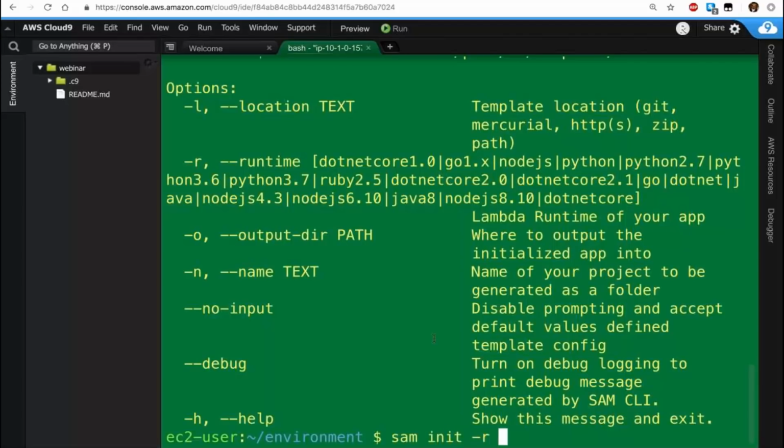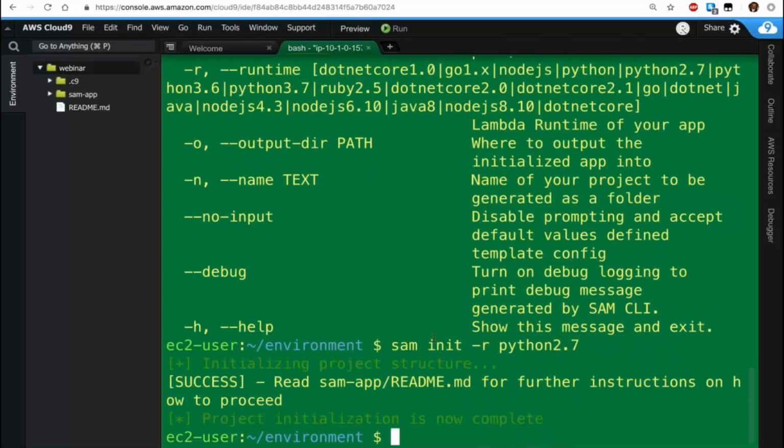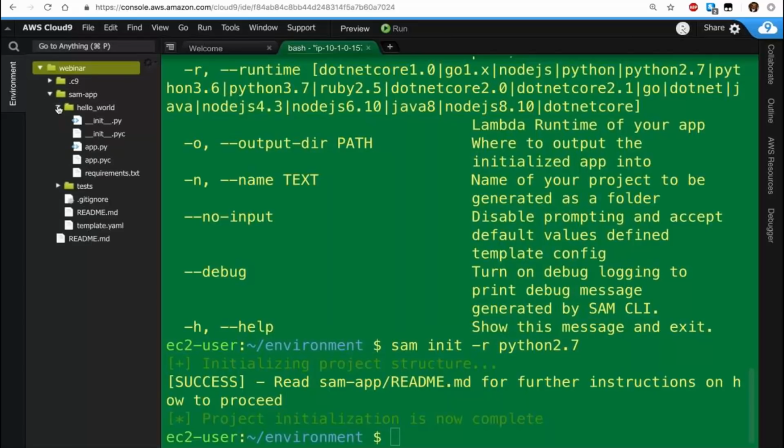So let me go ahead and create a Python application. I'm going to make this with Python 2.7, which is a little bit older, but it's something I'm familiar with. I just typed in sam init -r python2.7. Now over on the left-hand side here, I have a directory structure that contains all of the various bits that I need for a very basic pre-built default application.